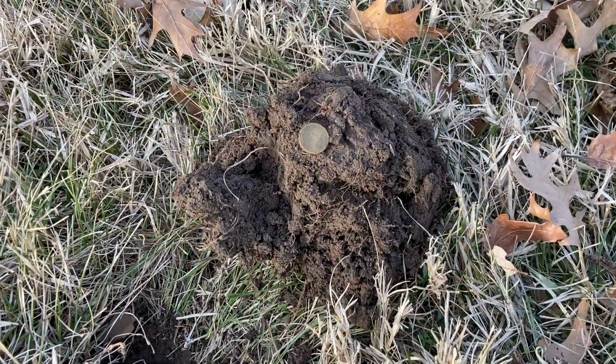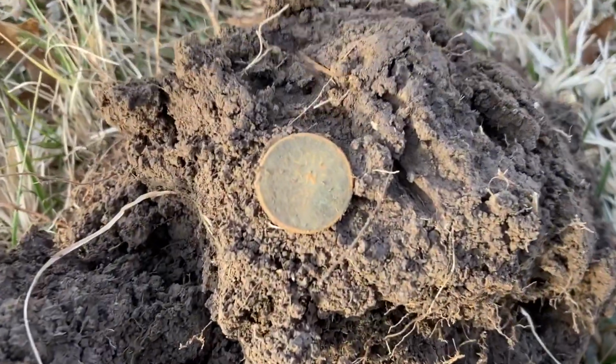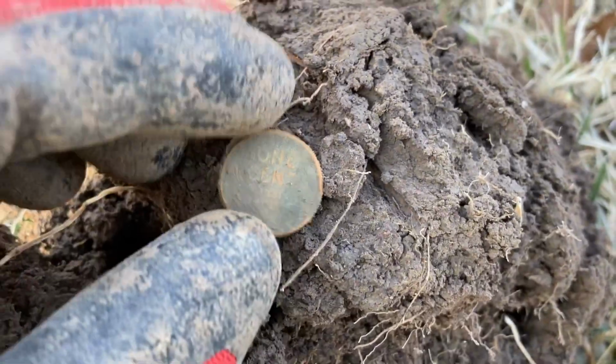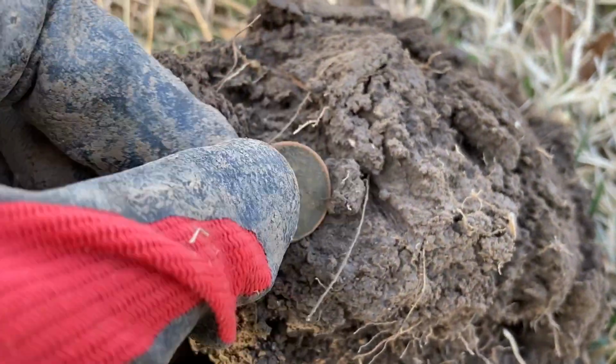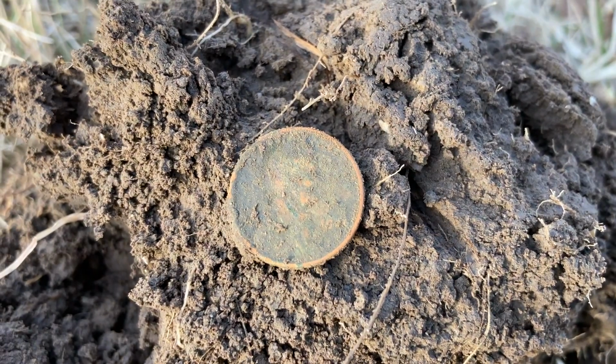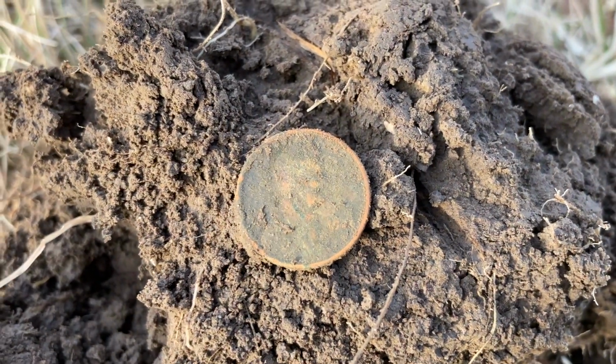Well, like a foot away from that last wheat penny, I got another one. This one was just as deep. It was probably 6 inches down. Nice looking coin. And it's a little bit older. I think it's a 1936 wheat penny. We'll take that one as well.